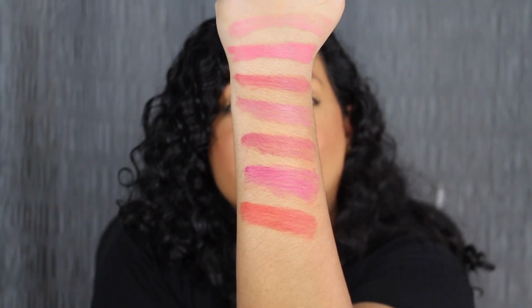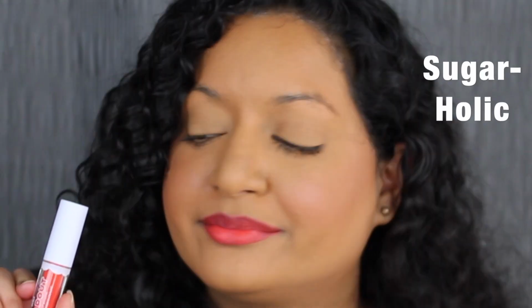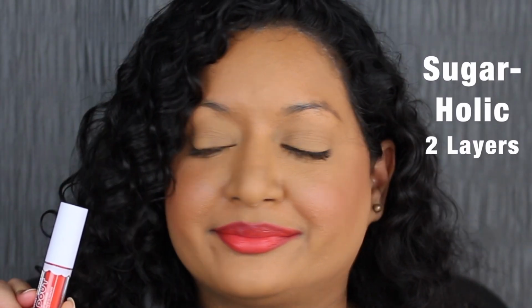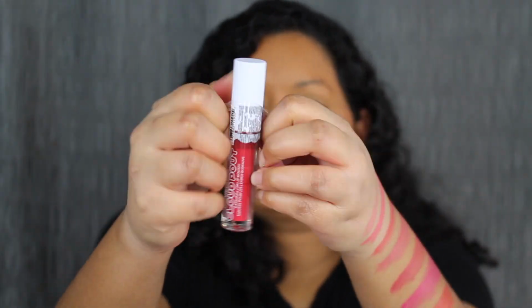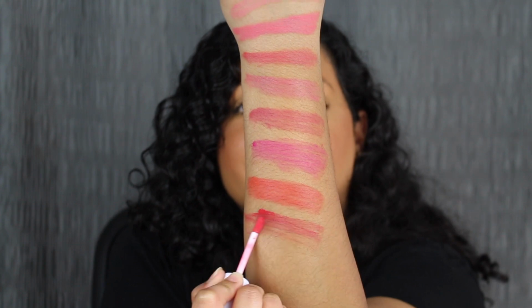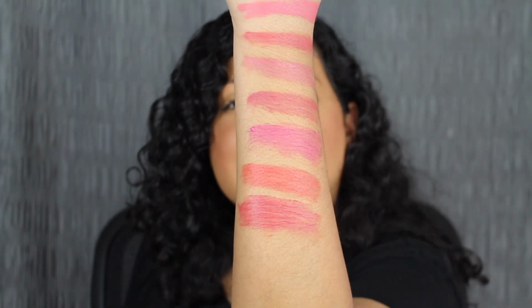It's this beautiful orange shade. So pretty. Let's build it up. I love this shade. It is gorgeous. The next shade is called Fluff You. Let me try and build it up. It's definitely more raspberry than red.